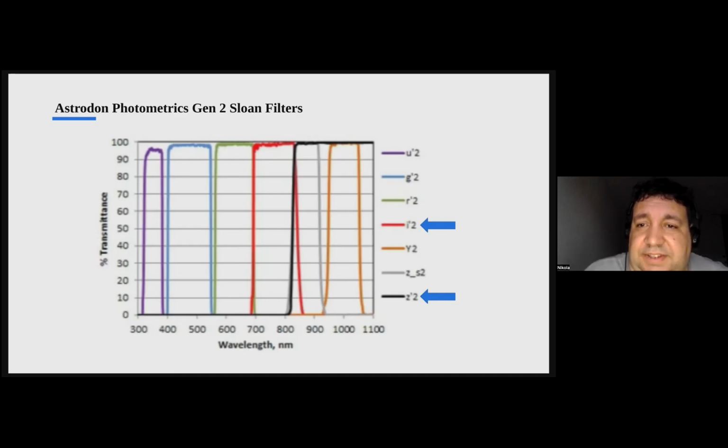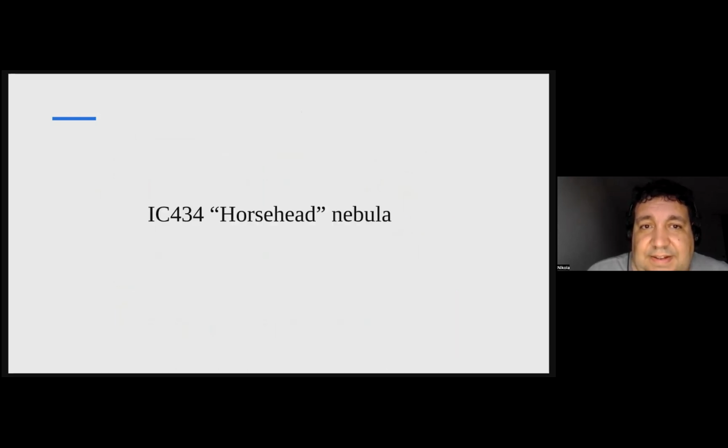Yeah, so I haven't tried with Z yet, but the I filter definitely gets good images. You can see the galaxies and other objects as well. So I have two kinds of objects today, galaxies and some interesting stars, with these filters. I will start with, yeah, do you have more questions?